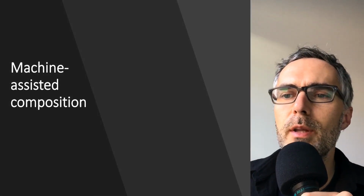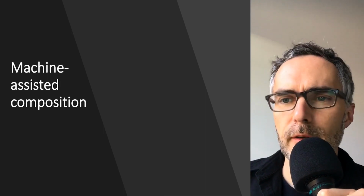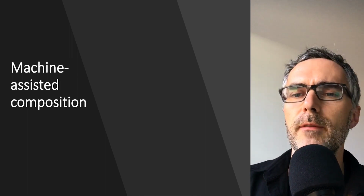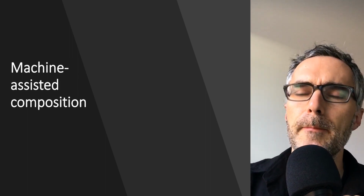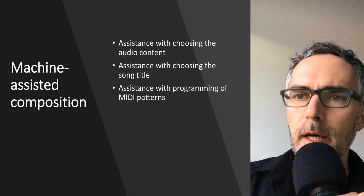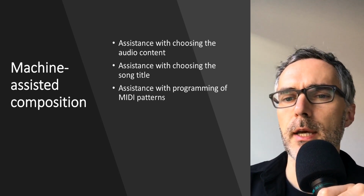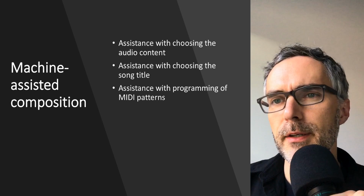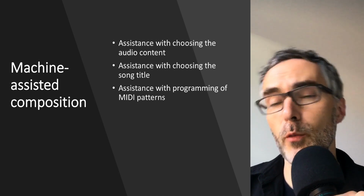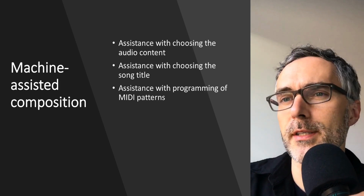Machine-assisted composition is one of the distinguishing aspects of making music with iOS apps. Through a variety of features implemented in multiple apps, composers can receive assistance with the following elements of the music production process. Assistance with choosing the audio content, assistance with choosing the song title, in which case the software auto-generates an unlimited number of title suggestions, assistance with programming of MIDI patterns, and the three above features allow music makers to use generative workflows and randomization. These can be repeated until something sounds good enough to one's ears.